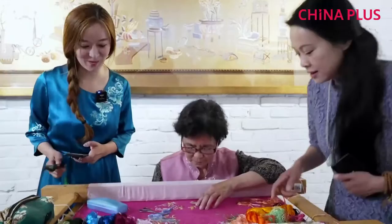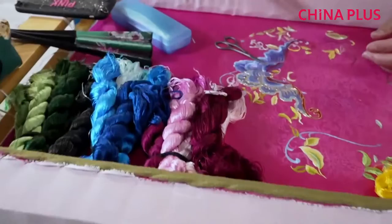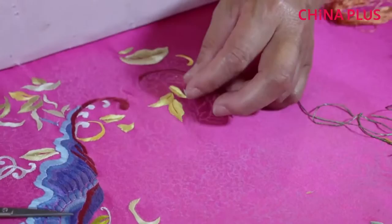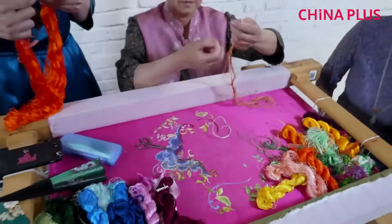This is the silk dress. So these are all the silk threads that are needed to do the embroidery. So let's take a closer look. How is this done? So what do we need? You can touch. See, these are silk thread. Before we start, we need to separate them into finer strands.